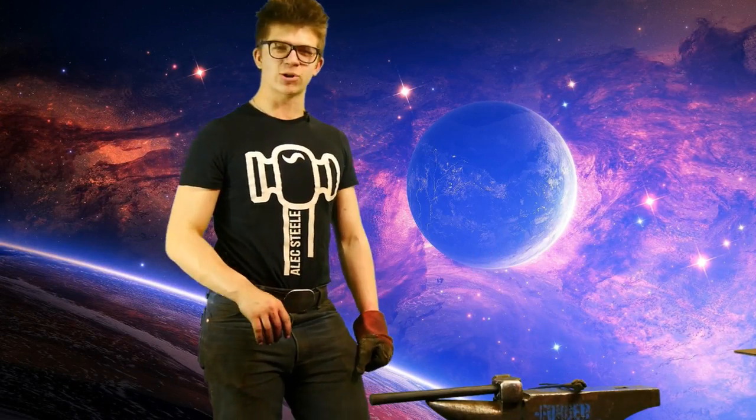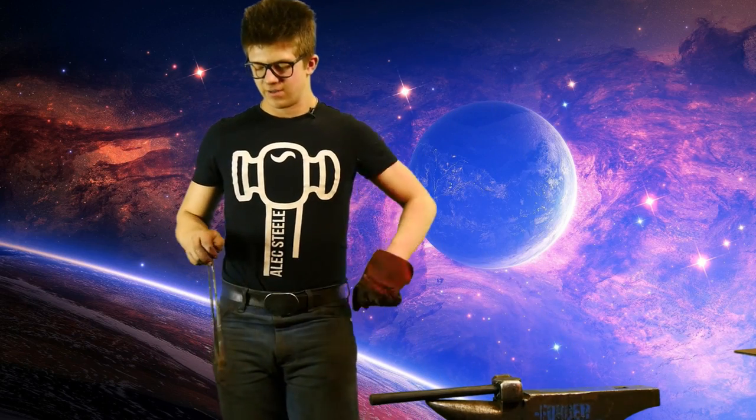Make a Damascus striking anvil? Why, of course, I would happily spend hundreds of pounds and mountains of propane to make a Damascus striking anvil.